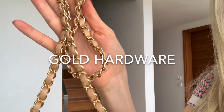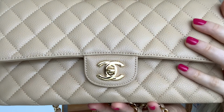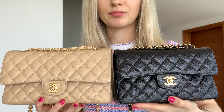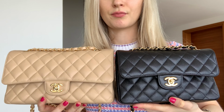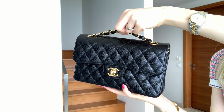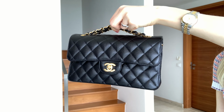Moving on to the hardware, I really love the bags with the gold hardware, just like this one. It's so beautiful. Unlike other brands such as Prada and LV, I have to say that Chanel hardware in a gold color doesn't change its color. I never had any issues with any of my bags, and some of them were even exposed to rain, and that's because it's gold plated.